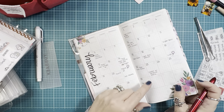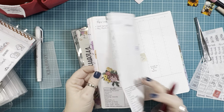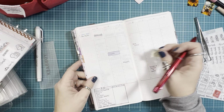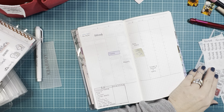I'm just popping in my appointments for the week, because inevitably these monthlies always end up beginning to fill up as the days go by. So this is just a preliminary setup.